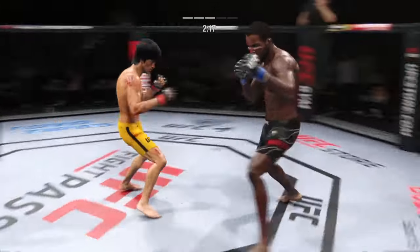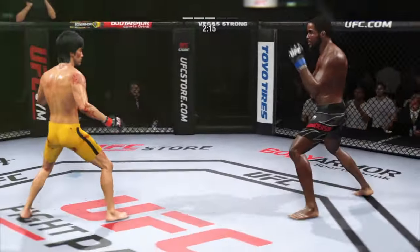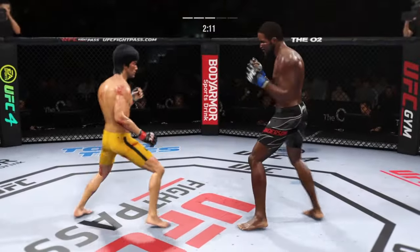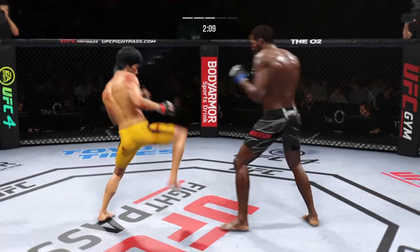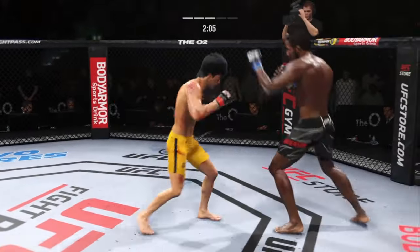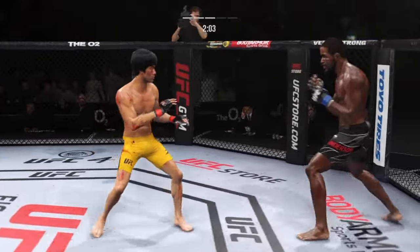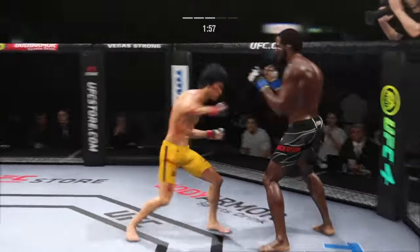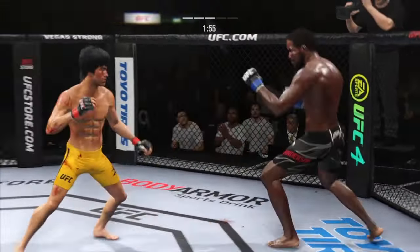Well, missed on that one. That one was supposed to end the fight. Yep. Look at him. Whoa! Dude's hurt. Serve him up. Go get him. Look at him chopping the wood, chopping the wood with those leg kicks.